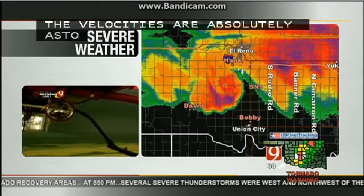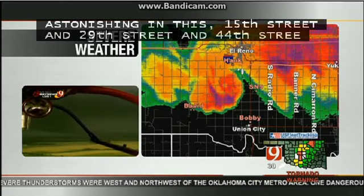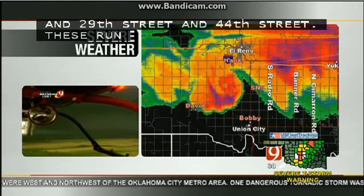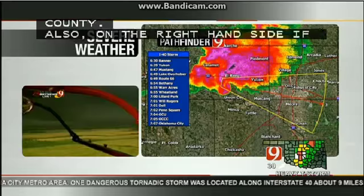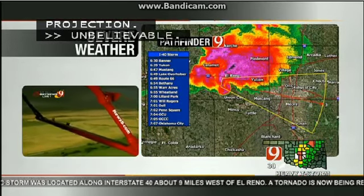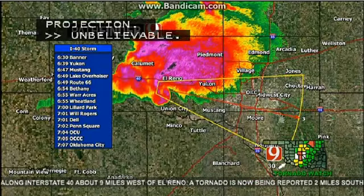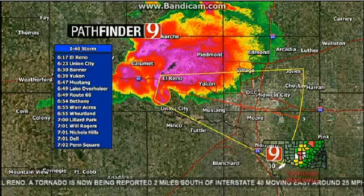And on the right-hand side, if you guys want to pop up the projection. Unbelievable. That's on Pathfinder. There you go. And there's a projection on it. You guys in Union City should be in this also. I am going to enlarge this, so we're going to make sure that we take care of the area there. There we go. Union City.